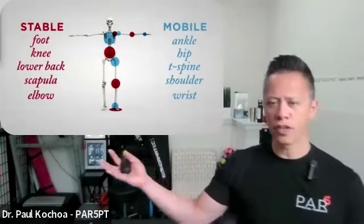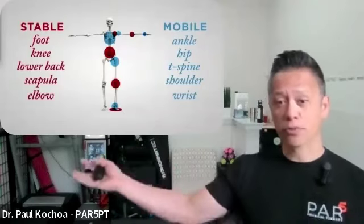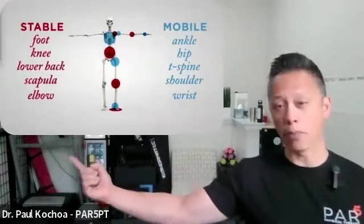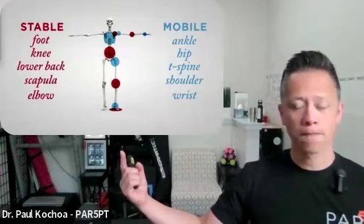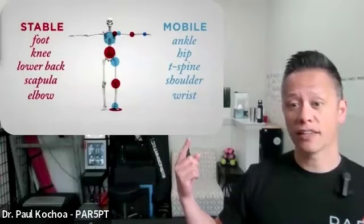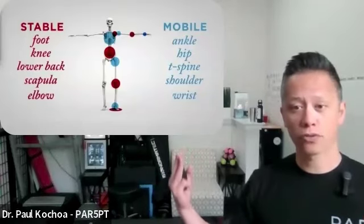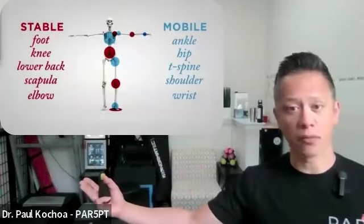Say, for example, the knee. The knee is a very simple joint. All it does is just bend and straighten. And it's on this side here, the stable segments. The knee is that red circle. All it does is bend and straighten. But the segments above and below, say the hip and the ankle, they're mobile. And we want those spots to be as mobile as possible and then have the knee be stable.